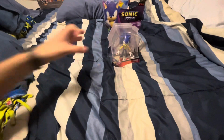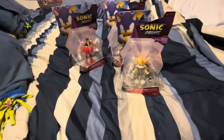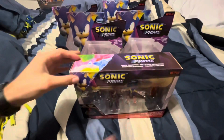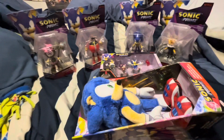I've got some good stuff. First up is a pack of four that's been going around in the Sonic community for a few months now. First things first, the Sonic Prime Sonic, Mr. Dr. Eggman, Tails 9, and Thorn Rose. Then the New York City Diorama set. And finally, the Sonic Prime plush.